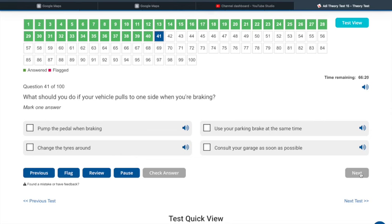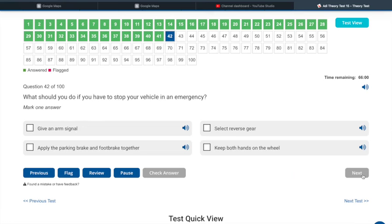Okay, so what should you do if your vehicle pulls to one side when you're braking? Well, that means that one brake is not working, maybe a caliper that's seized. So, change your tyres around, use your parking brake at the same time, consult your garage. Yeah, you don't want to be driving that. I want to get that done.